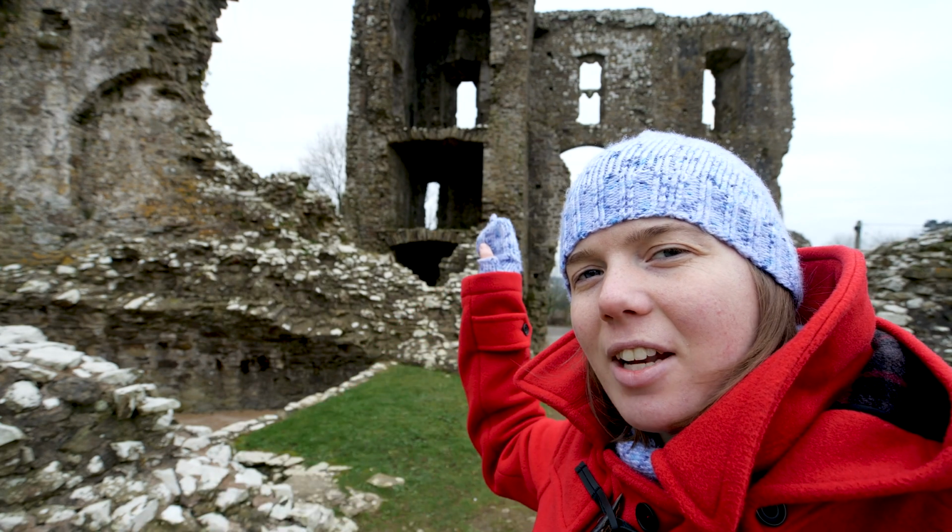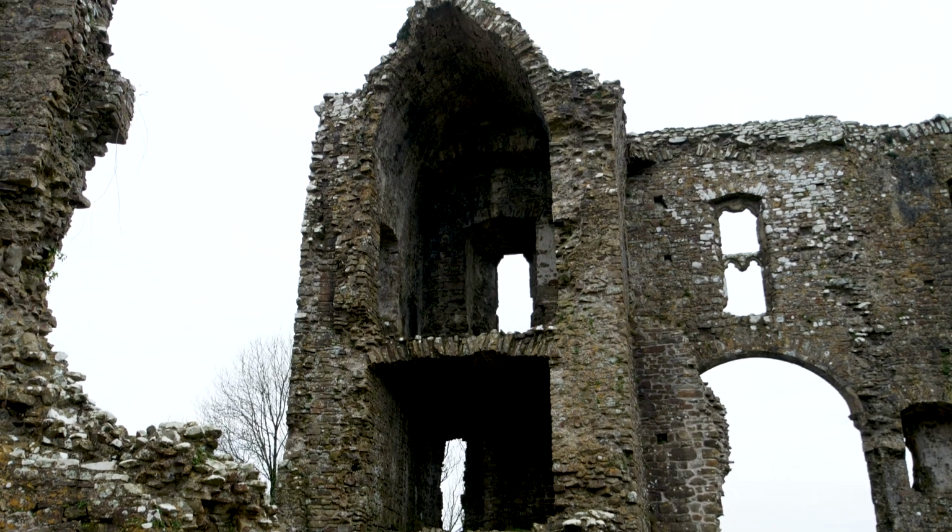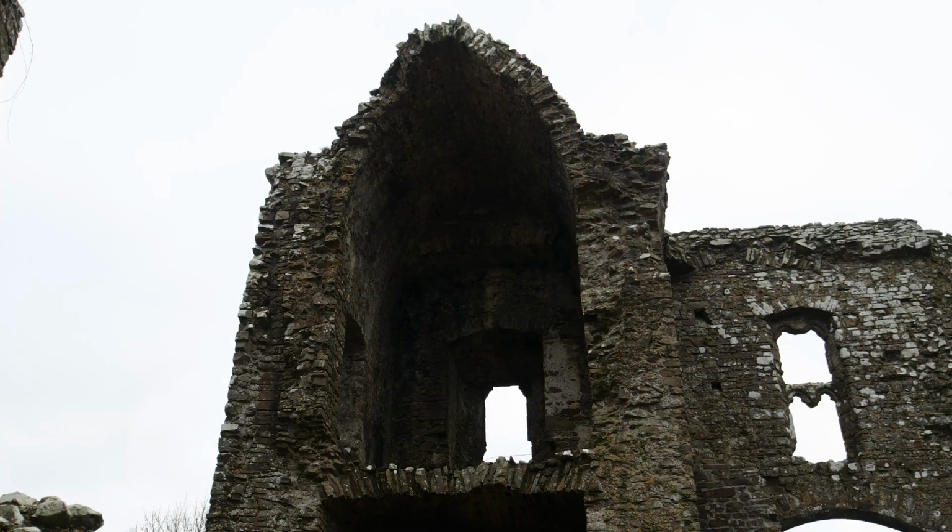This is one heck of an entranceway. Look at that tower. You can see all the interior of those levels, but you can't get up to them. Even though the floors are still there, they're just kind of hollowed out husks in the tower. I think that's rather nifty.